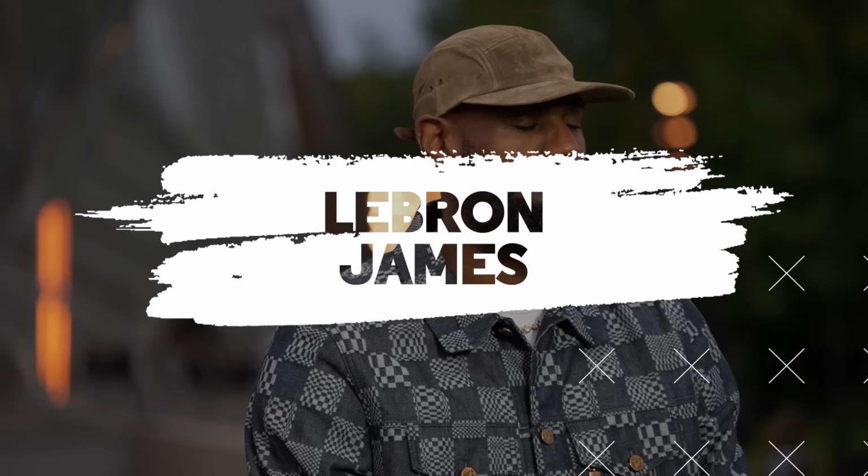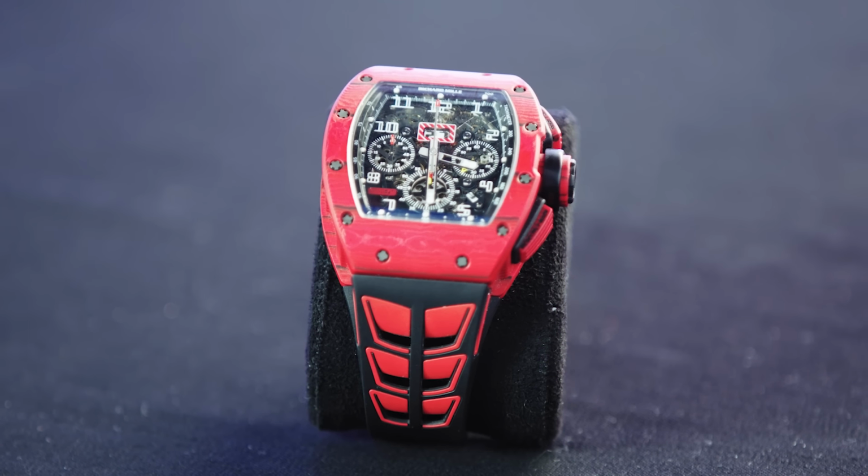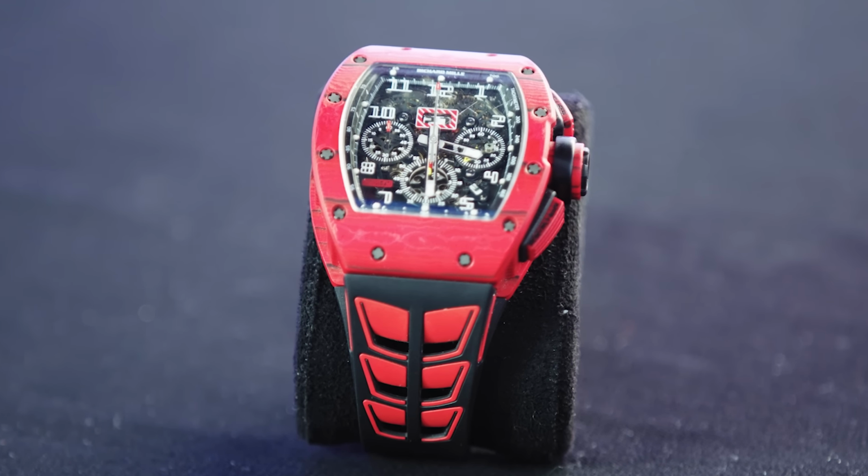LeBron James, aka King James. We got him rocking a RM11 blue NTPT carbon. This is a crazy piece over here. This is a whole carbon casing. This is a limited watch. I believe they made 50 pieces on this. I do know they made 50 on this red one. It's just a crazy limited piece. A watch like this goes for over $400,000. You either need to be extremely plugged in with Richard Mille, or again, you'd have to go to a gray market dealer, or you could be the all-time leading scorer like LeBron.